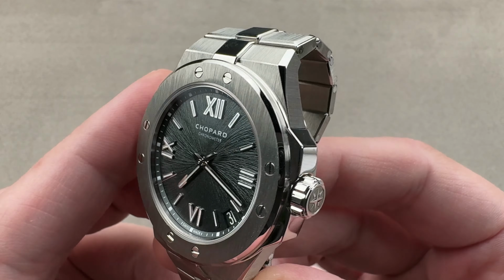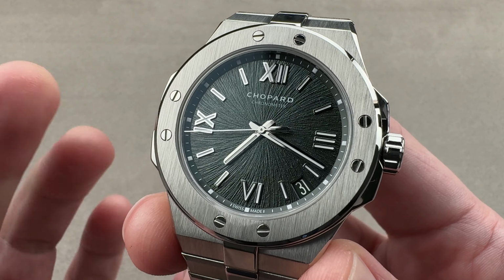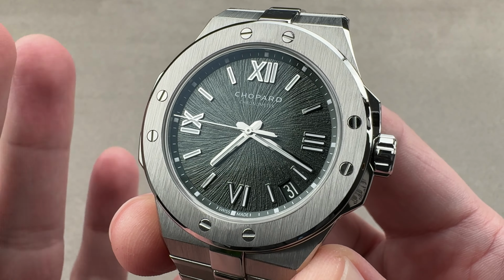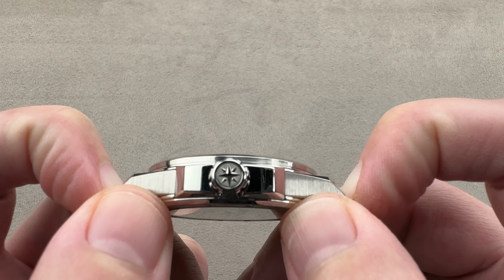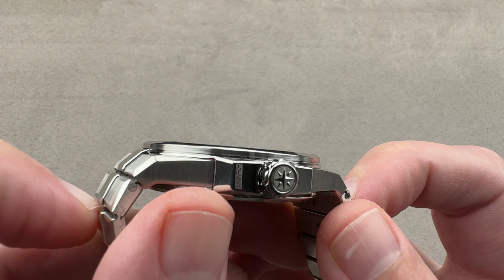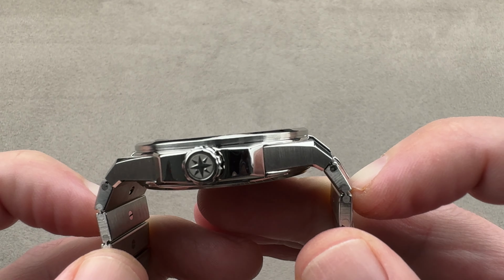So aside from the unique dial color, you have a little case-back dedication that we'll see in a moment. But in terms of composition, it is a standard 41mm lucent steel Alpine Eagle, 41mm in diameter, 9.8 millimeters thick, and then from edge to edge, if we're just counting the actual case, it's going to be 47.5 millimeters. If we're going to count the first link on each side, which is how I measure total distance across the wrist, then it's a beefier 54 millimeters.